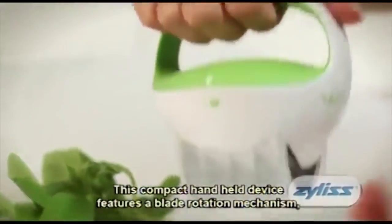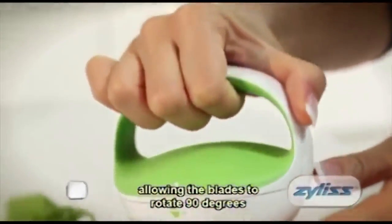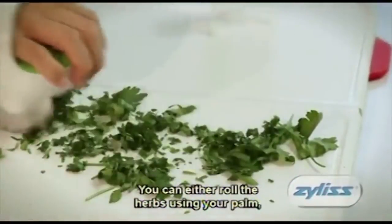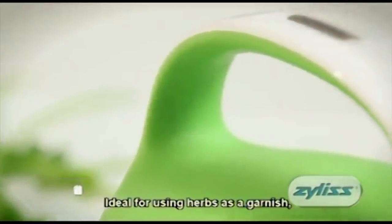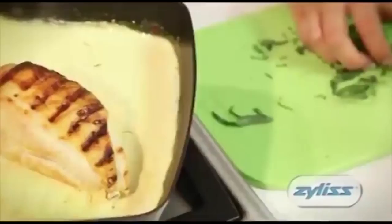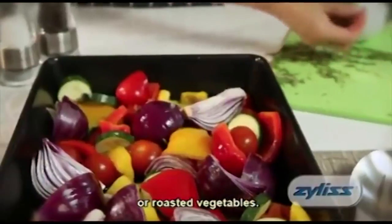This compact handheld device features a blade rotation mechanism, allowing the blades to rotate 90 degrees to offer greater versatility when in use. You can either roll the herbs using your palm or rotate the blades and use the grip function. The soft touch handle ensures comfortable and easy use. Ideal for using herbs as a garnish or for adding herbs to sauces or roasted vegetables.